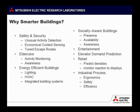So why am I doing this? I work for Mitsubishi Electric Research Laboratories, and Mitsubishi Electric makes, first order, anything that has electricity in it. So there's a lot of opportunities to try to connect. These are all things we're thinking about.